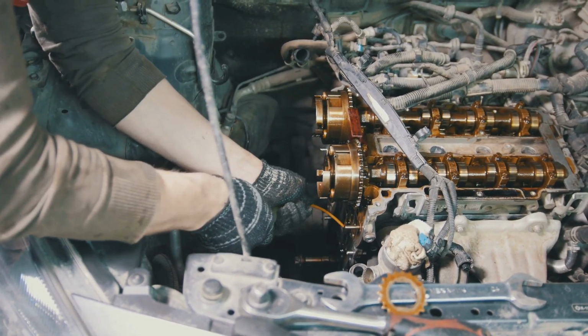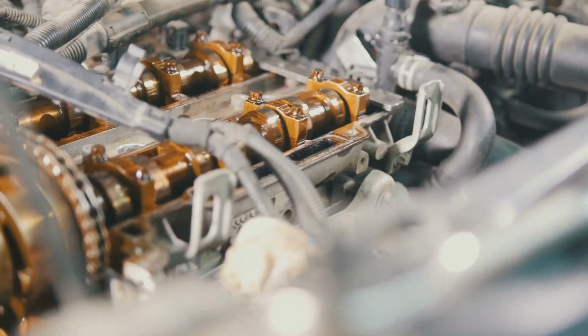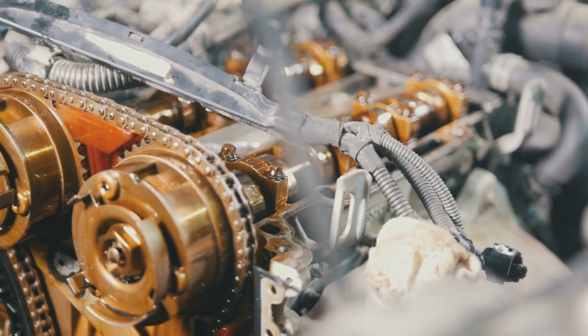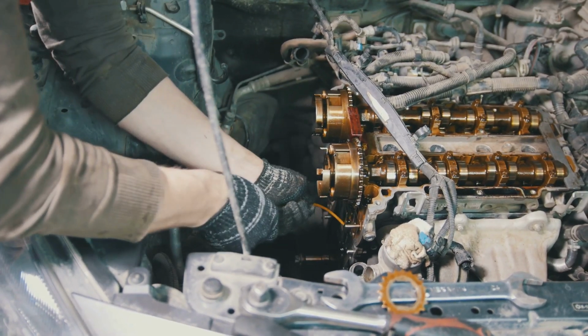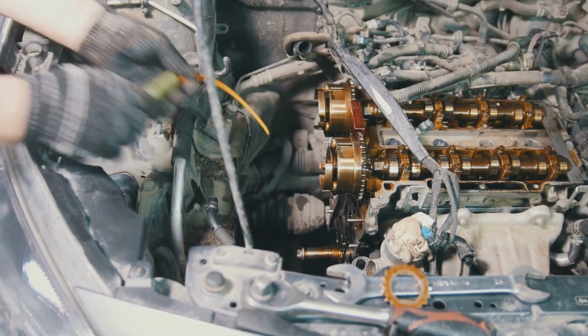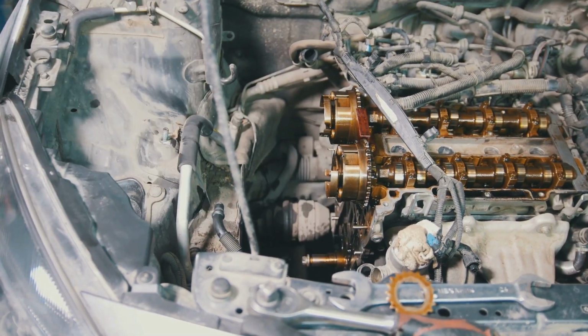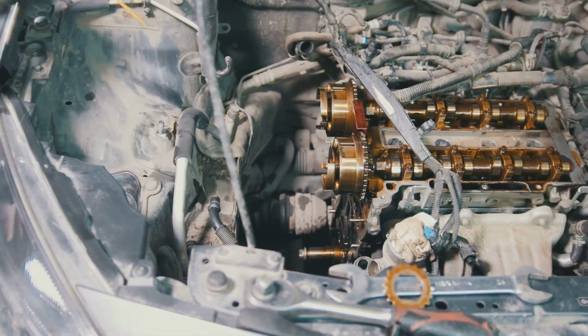Code P0014 refers to a problem with the exhaust camshaft position on bank 1, excessive timing advance or system performance. It's similar to the P0011 we discussed, but it focuses on the exhaust camshaft. This means the variable valve timing or VVT system isn't working properly, or the exhaust camshaft isn't in the position the computer expects. This VVT system adjusts the opening and closing of the valves to optimize performance and emissions.